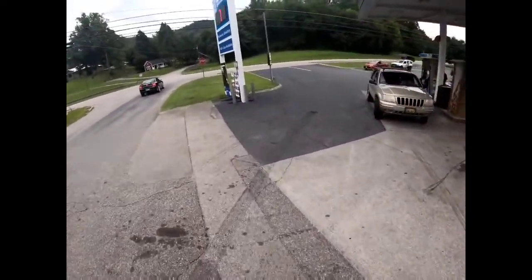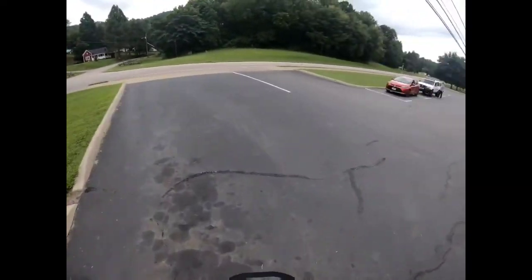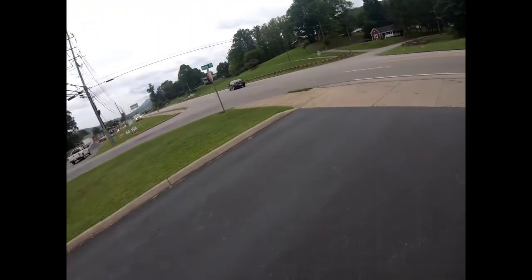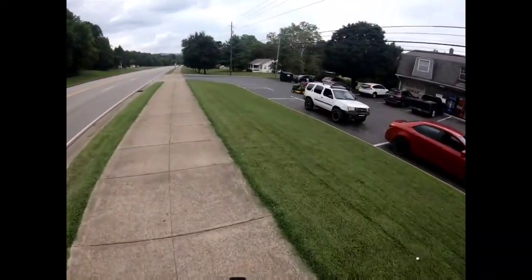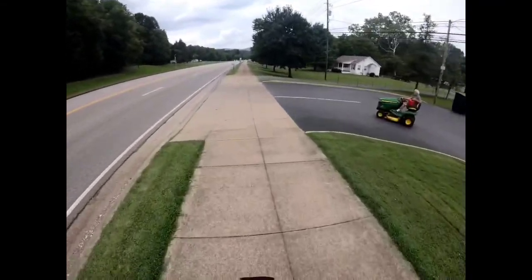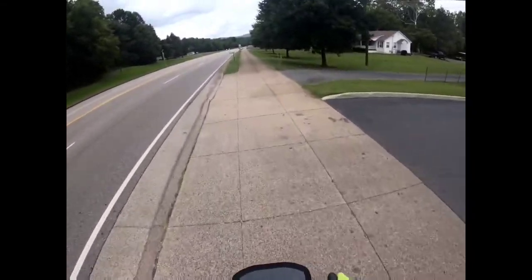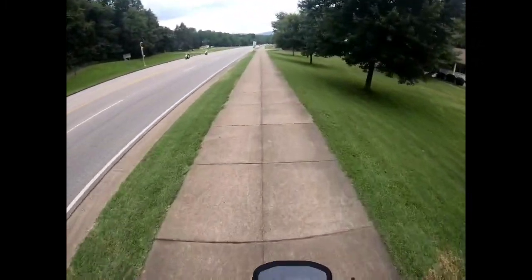The local people up here are really good about cyclists. You know, they're used to seeing cyclists. They're really good about, you know, watching out for them a little bit. At least they always have been with me. It's not the locals you have to worry about. It is really the visitors that come up here.